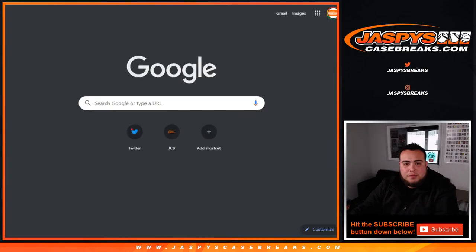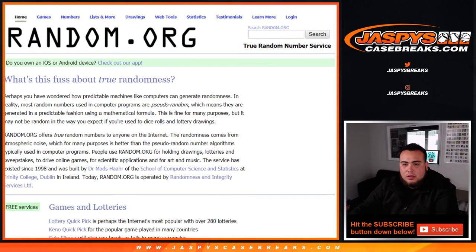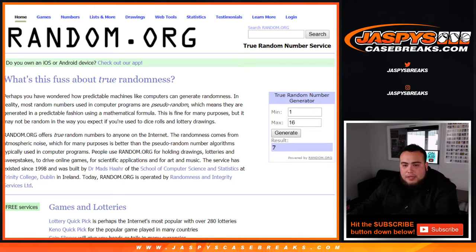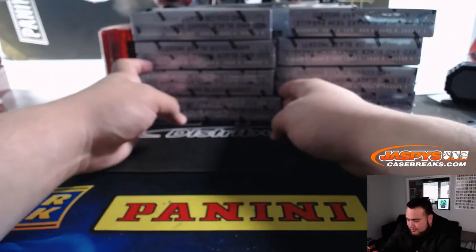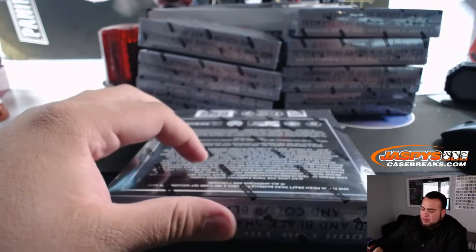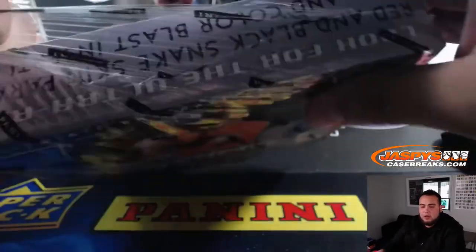So let's get a dice roller first. We'll go home. And again, we'll use the true random number generator. Box 16 is the biggest number remaining, so we'll just go through there. Randomize it, and it's going to be 7. 7 is available, so this is for the packs. Box 7. Right here. So let's rip open these. This box right here. We'll number the packs.